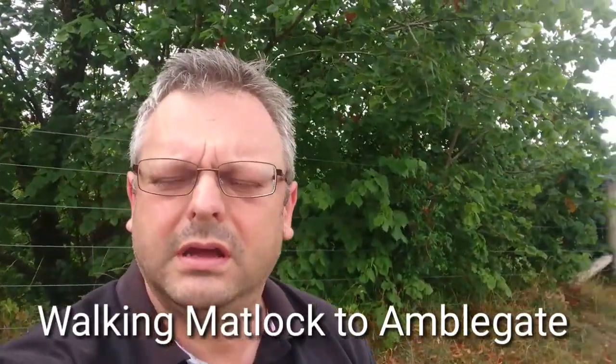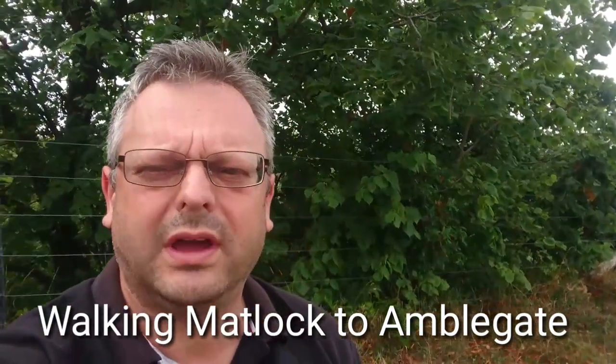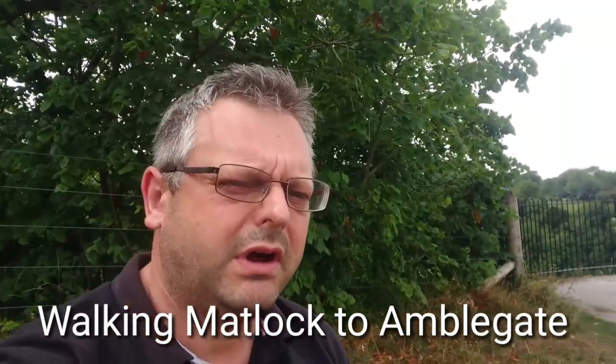Hi guys, I'm on High Tor, just walked out of Matlock. Caught the train up today, or 4 different trains, and it's on a bench near the top of High Tor. Not quite sure how far to go to the top, but I needed a drink, and the views are quite nice. I shall turn you round.